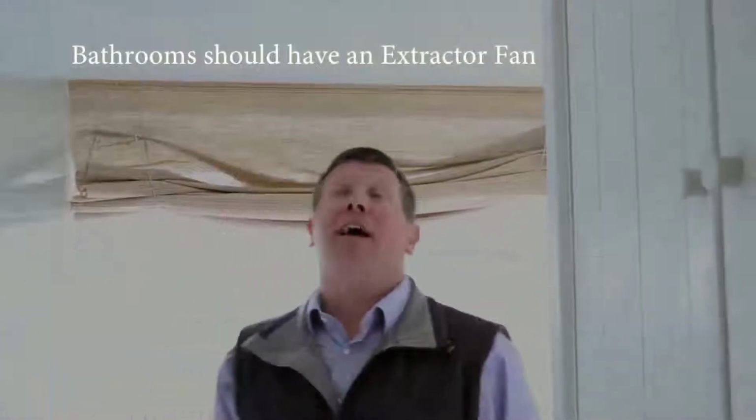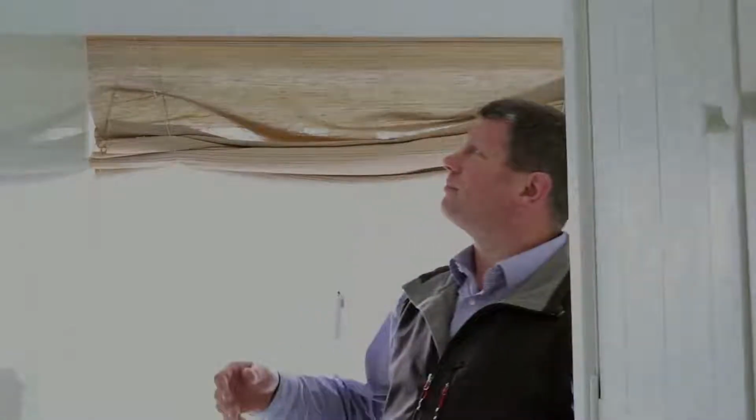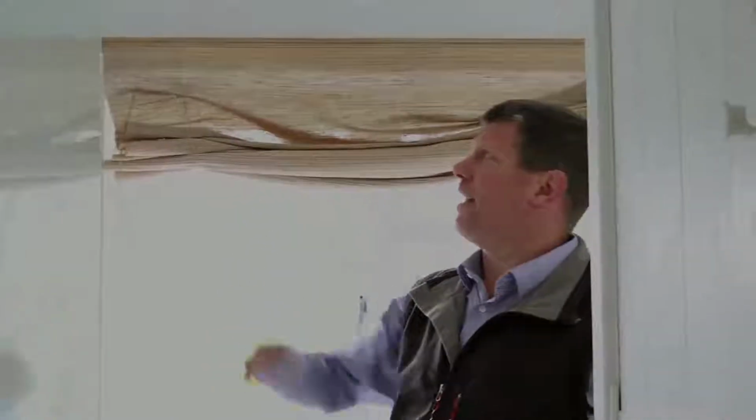It's quite important to have an extractor fan fitted to bathrooms as well as in kitchens. Ideally that comes on when the light comes on and has a timer of sort of 5–10 minutes. In this case there's no extractor fan, and you can see that there is some condensation and mould.